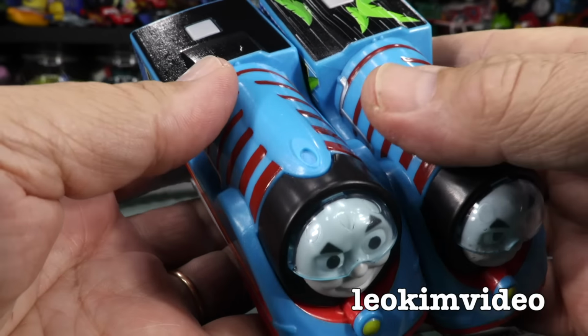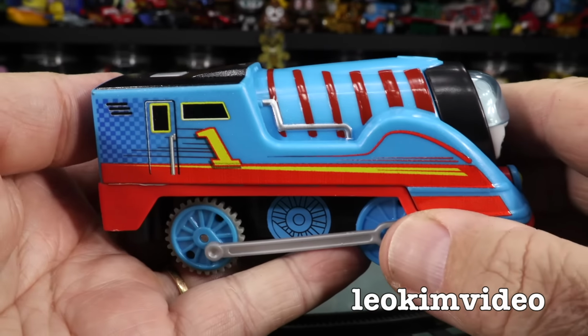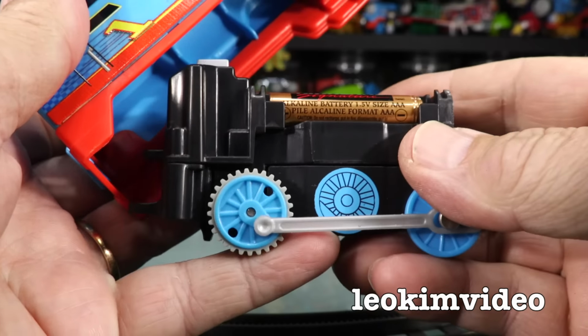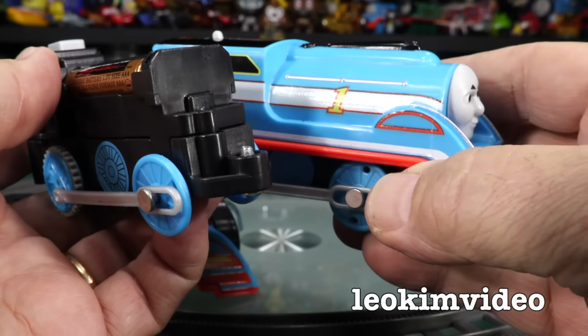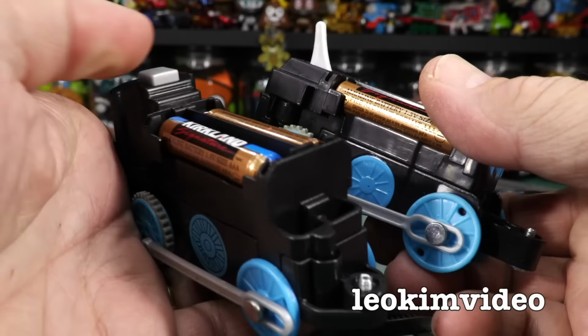Both of them have got metal fleck in the plastic. And one thing about the Turbo Thomas is it's actually quite chunky. And when you take a look at the core, it's actually quite larger than a core from a conventional Thomas. But what I will bring up here is the TrackMaster 2 streamlining Thomas. And I'll just take the core out of this one because that's a conventional core.